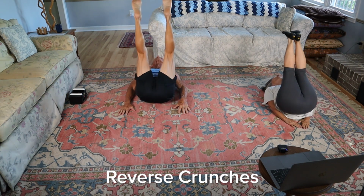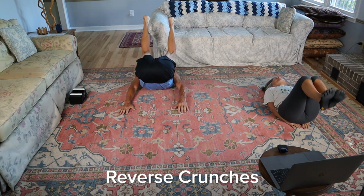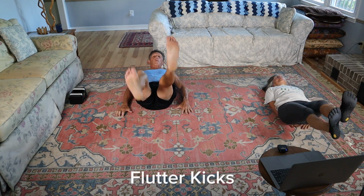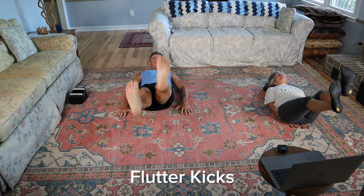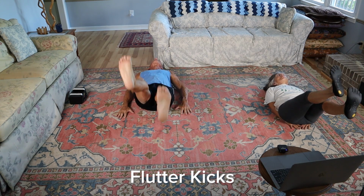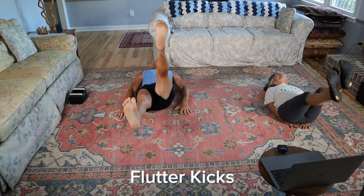Lower part of your back on the ground. Exhale on the way up, inhale the way down. Trying to bring the belly button right toward your chest. Once again, with flutter kicks, you want to make sure the small of your back, so you got to do a little bit of a tilt, is on the ground. Feeling this in the entire ab region, actually. Keep those toes pointed.